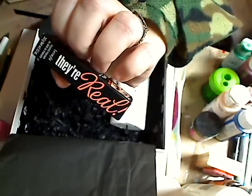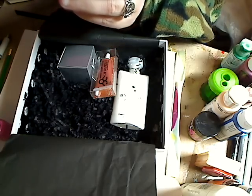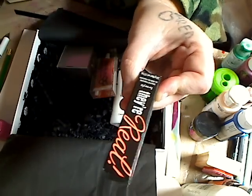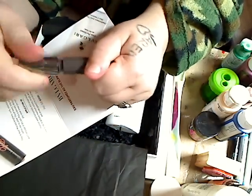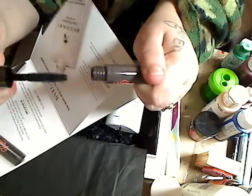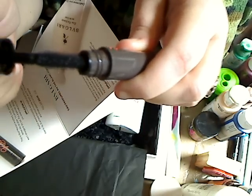Full size of this is $23, and this is not full size. This is 0.1 ounces, and you can get it in full size, which is 0.3. Now, let me open this so I can show you. So here it is. This is what you get. And I love this. This is a great size. I don't know if you can see the brush, how it looks? And it kind of has flexibility there.